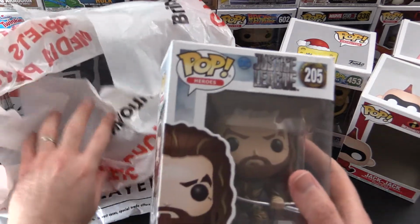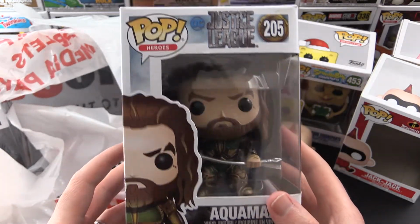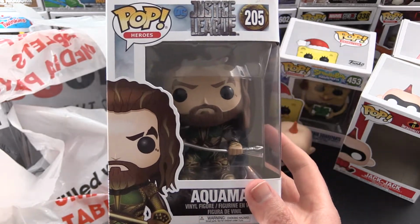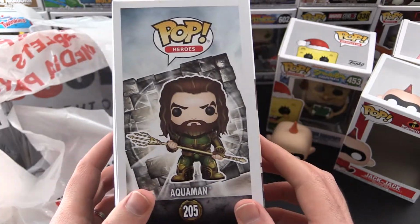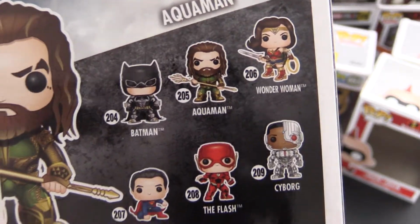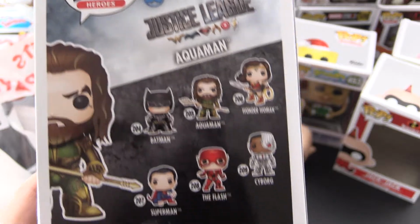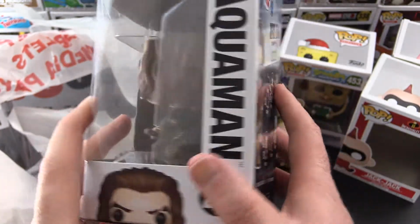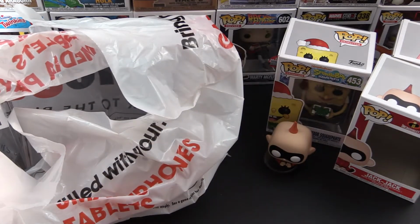Okay, next, here's one I've had on my wish list a while. This is Aquaman from the Justice League. This is one of the earlier rounds of pops. They've got a new set coming out in the next month or so to coincide with the new movie. This is number 205. You can see we've got Batman, Aquaman, Wonder Woman, Superman, Flash and Cyborg. I have one or more of these we'll be looking at in a future video. So let's get a closer look at Aquaman.